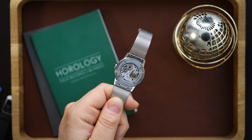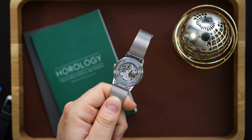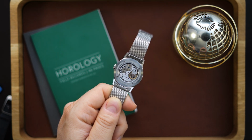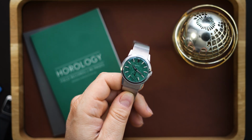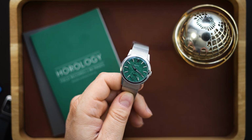As I have this flipped over, you can see you have a screwed in case back, and then you have quick release on this bracelet. I would never take it off this bracelet because I absolutely love it, but they do offer this on a strap as well. Now, this is a 36 millimeter watch. I measured basically spot on at 36 millimeters. You have a 44 millimeter lug to lug. So that is actually at the case. So on a strap, this will wear like a 44 millimeter lug to lug.